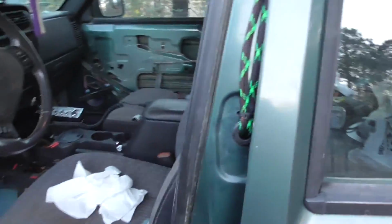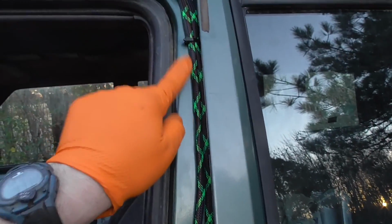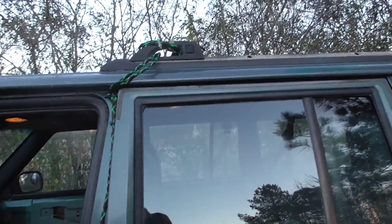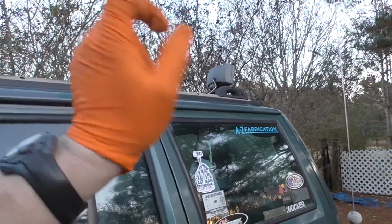But yeah, I do like the way I did this wiring, though. I really like the way it came out. I just wish I would have actually gone out this hole. And actually, I plan to make my own roof rack eventually. And when I do, I'm going to have some pods in the front that face out 45 degrees, and probably a light bar in the back.